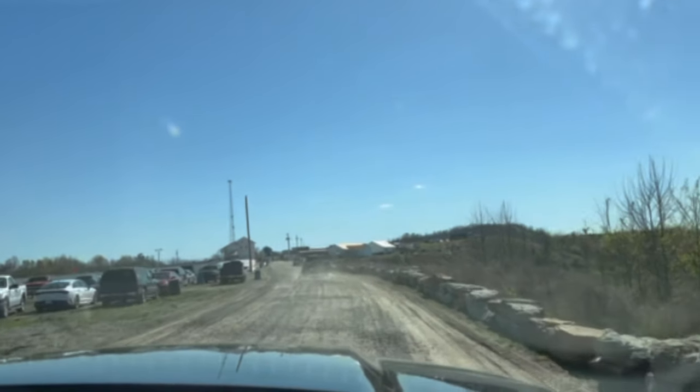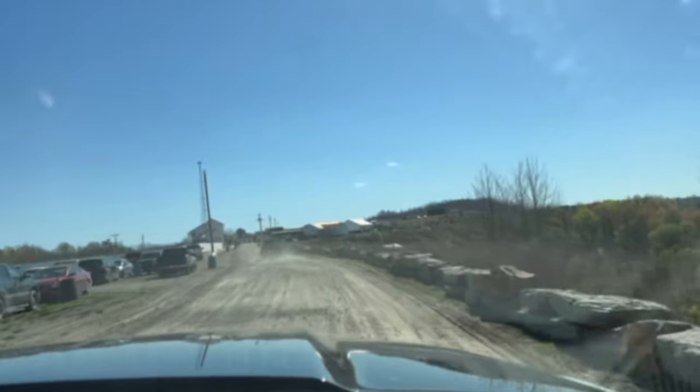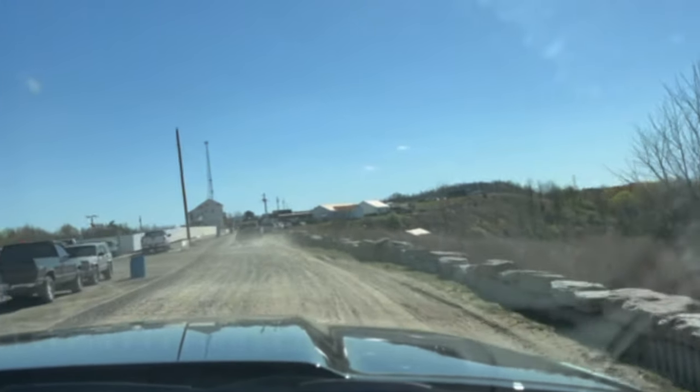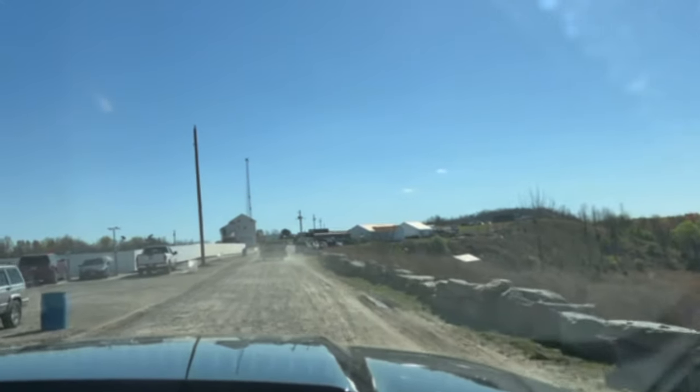Big stones that they've moved, probably making the track. Oh, I'm sure. Coming out of the ground. Yeah, it's pretty awesome. There's the track over there to the left. Well, we'll show you more in a minute.